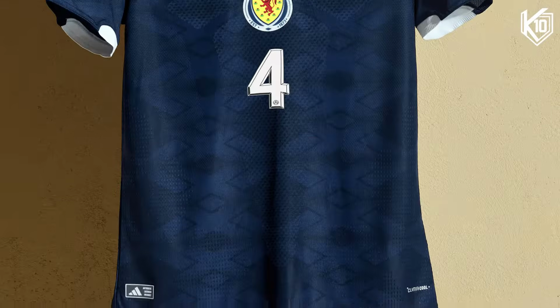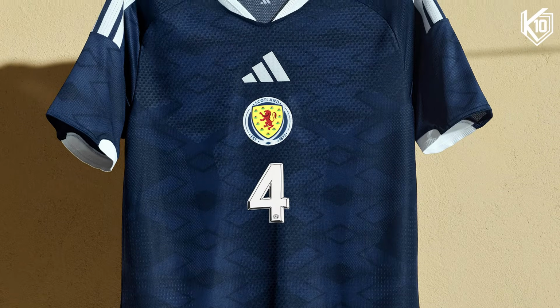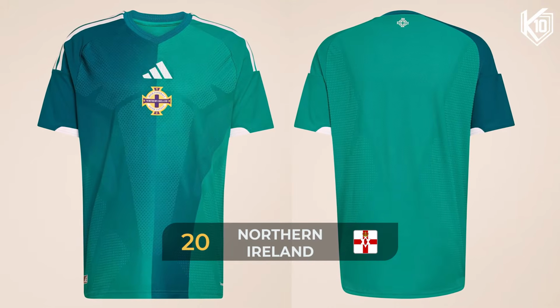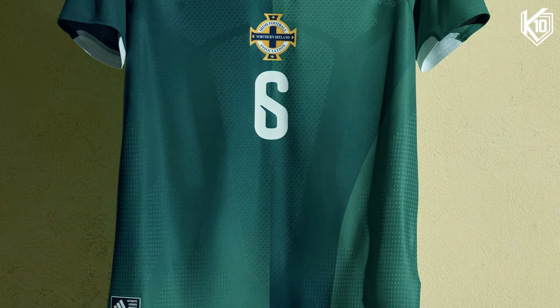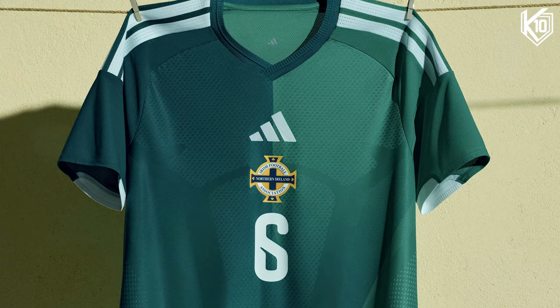Safe, uninspiring, and still fighting for qualification. The classic navy base follows the same generic template as everyone else. Northern Ireland lands at 20 in a fresh teal and green palette, with abstract graphics drawing from the country's architecture. Points for trying something different, but it still feels like homework.